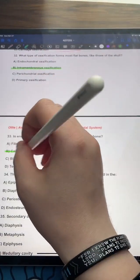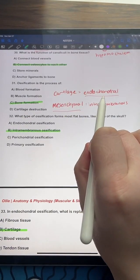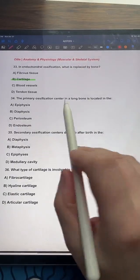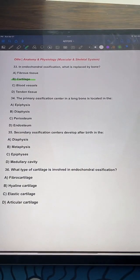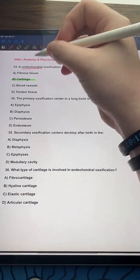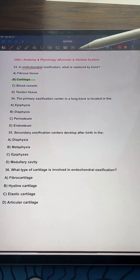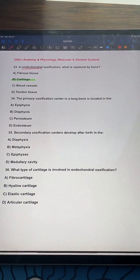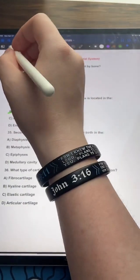So the answer is B, it is cartilage. Like we talked about up here, when it's coming from cartilage, endochondral ossification; mesenchymal tissue is intramembranous. Number 34, the primary ossification center in a long bone is located in the what? For the last question again, we replace cartilage, so endochondral ossification. Endochondral, think of chondrocyte, connective tissue, cartilage. So bone gets formed from the cartilage tissue, and then in intramembranous ossification, we have mesenchymal tissue. But number 34 is B, it's the diaphysis.